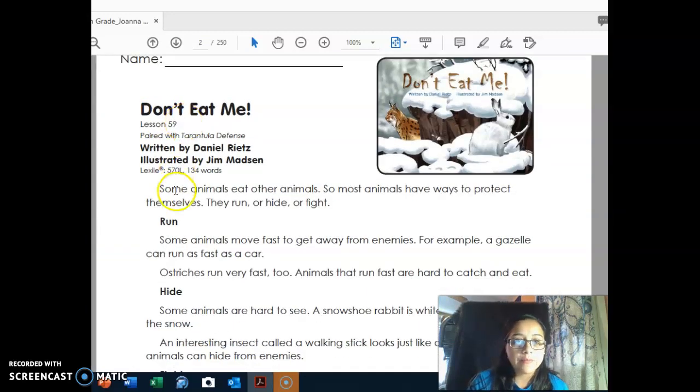Don't eat meat. Some animals eat other animals. So most animals have ways to protect themselves. They run or hide or fight. Run! Some animals move fast to get away from enemies. For example, a gazelle can run as fast as a car. Ostriches run very fast too. Animals that run fast are hard to catch and eat.